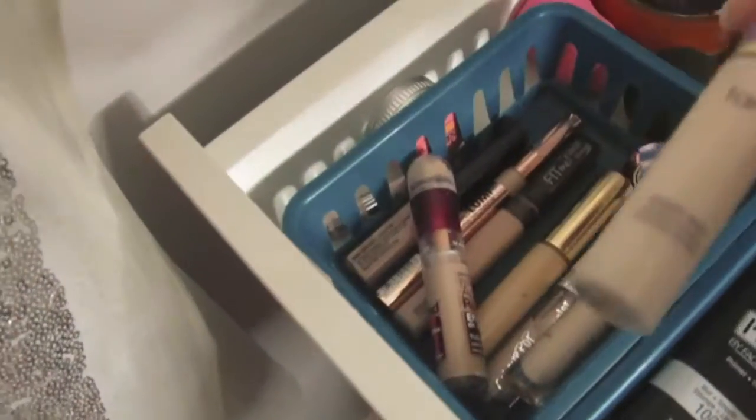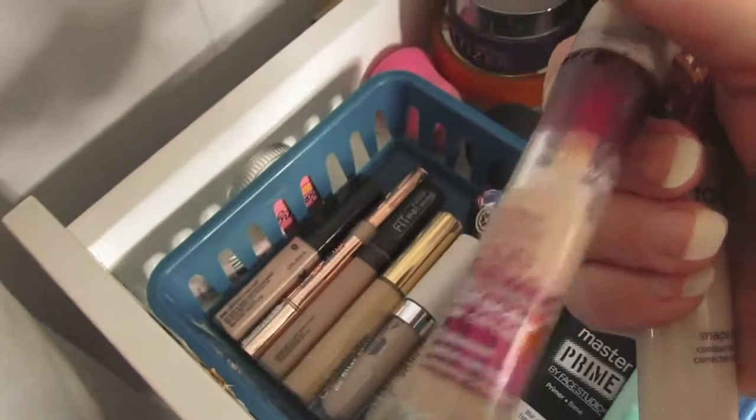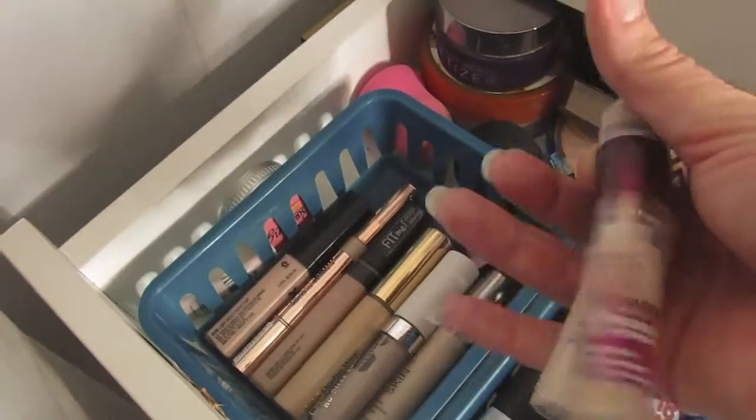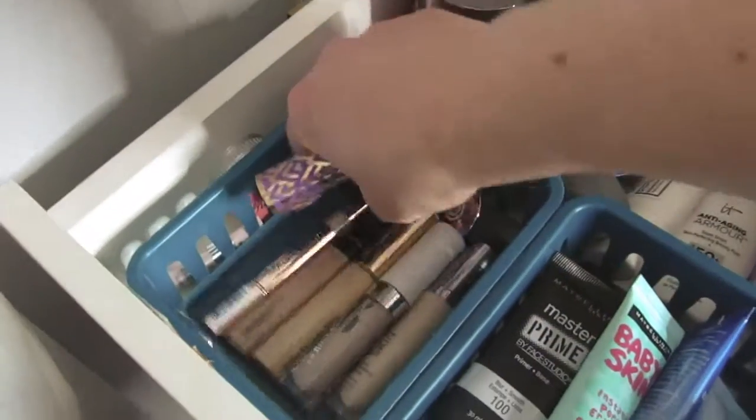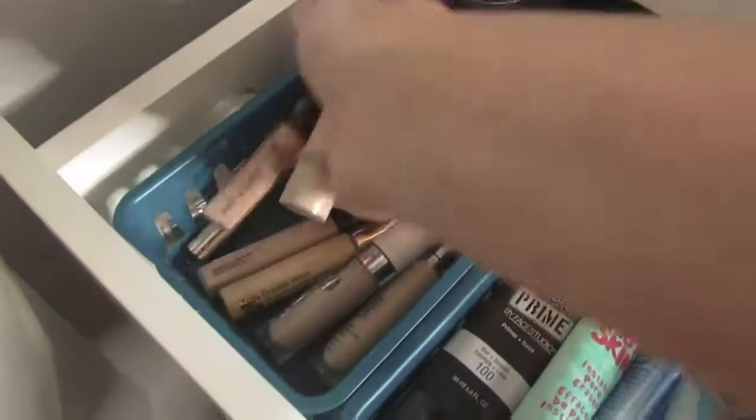Concealers. I have Tarte Shape Tape. I have the Maybelline one I was telling you about. This is darker. This is better to conceal spots around the face, and then the lighter one for highlighting under the eye. I do have the Wet n Wild. I have this Magic Lumi L'Oreal. So this is a good one for highlighting.